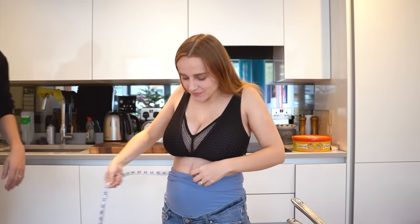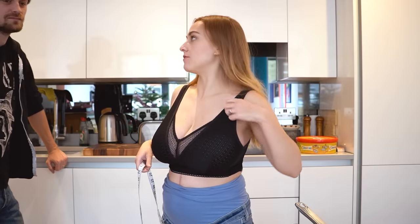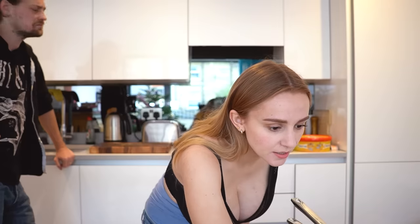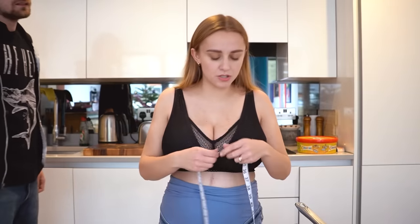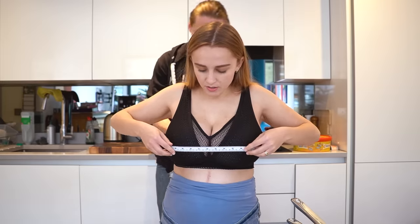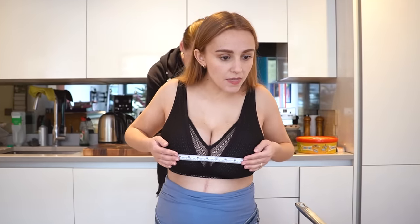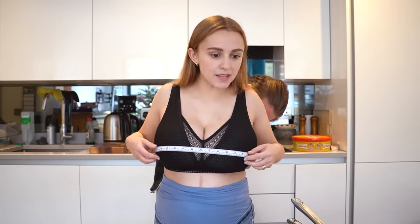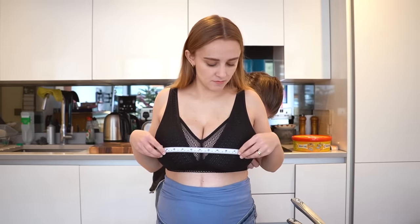Right, so 29 is an odd number, so we have to add 5 to it. So 34. So my back size is 34 in the US. Then we measure the boobies at the fullest point just over the nipple. Focus on where the band goes. Yeah, it's just over the nipple. And then you just round it up to the nearest whole number. Oh, it says it's best to do without a bra on, but this is a bralette, so. Yeah, it should be.